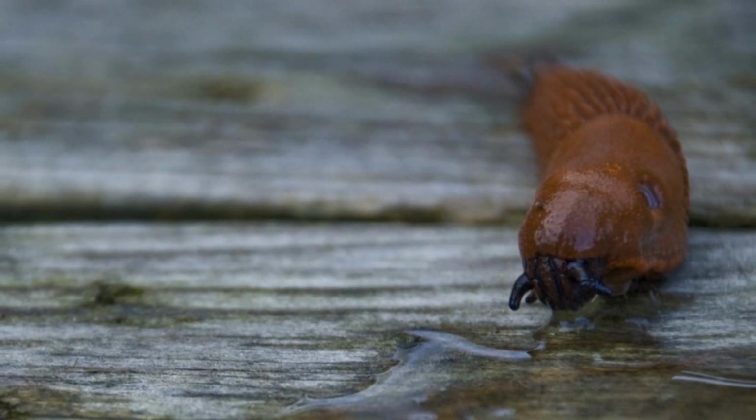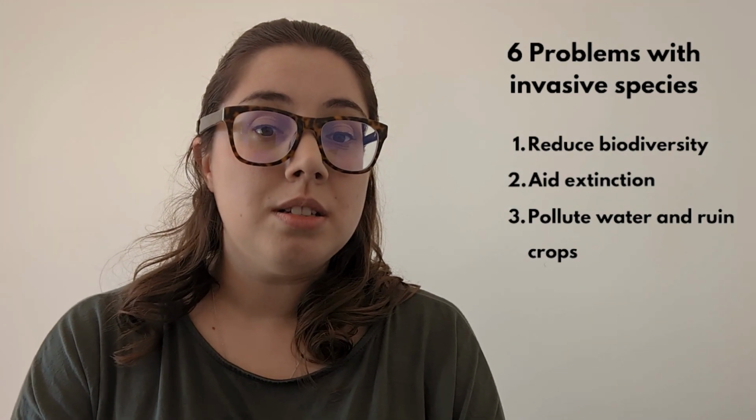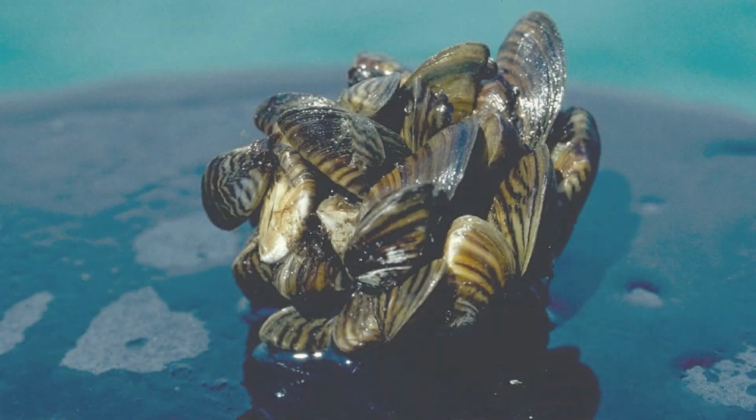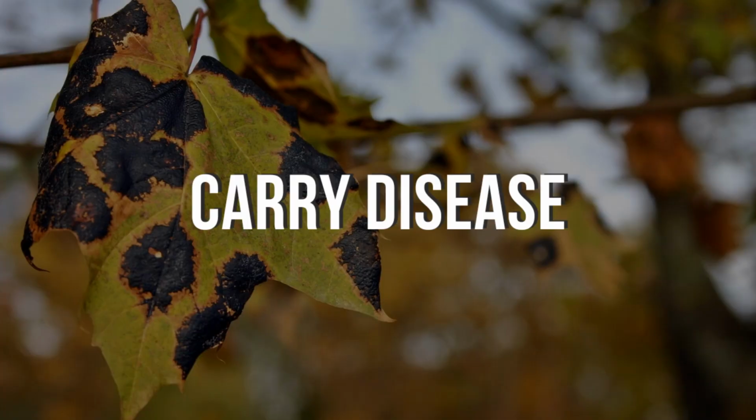For instance, spreading across Europe is the Spanish slug, which is known to destroy many crops. And zebra mussels, native to the Caspian Sea and Eastern Europe, have invaded shores worldwide, changing the taste and smell of fresh water.